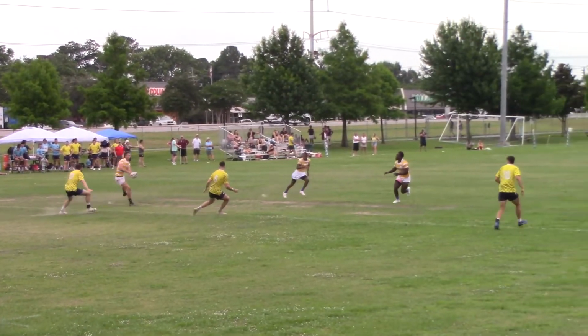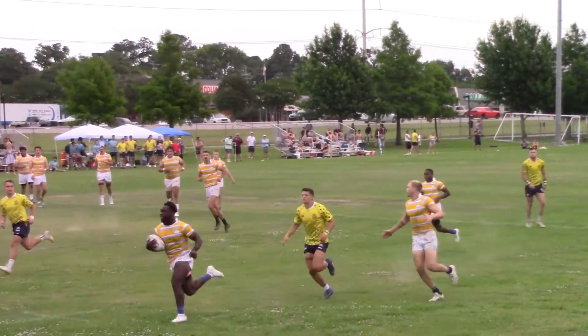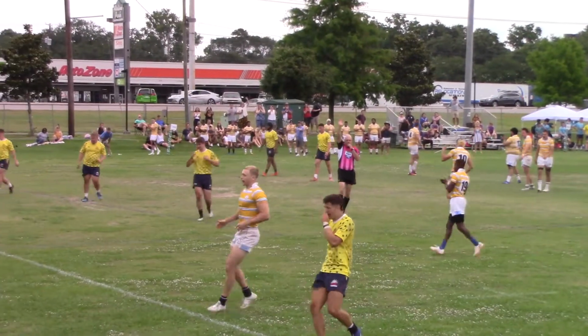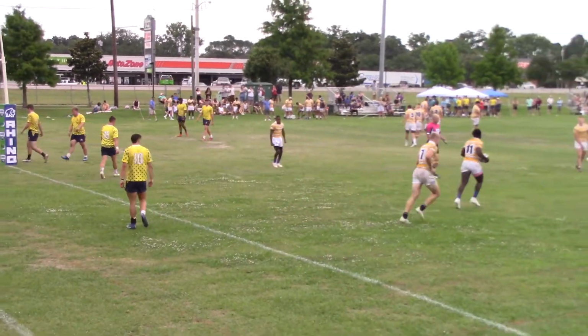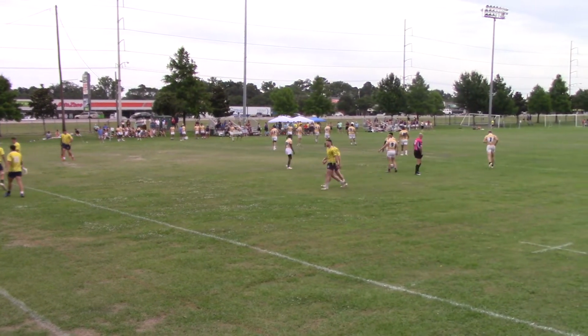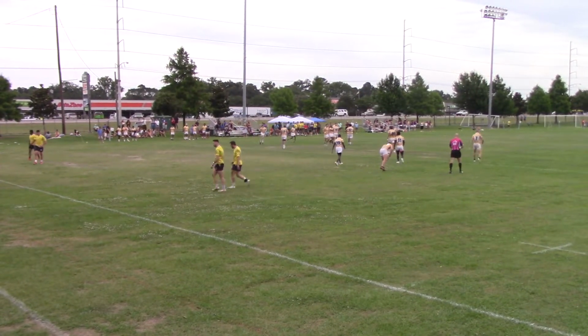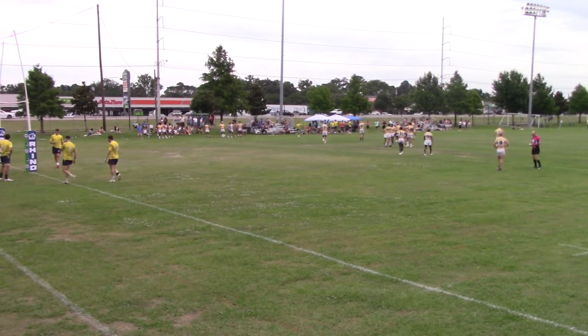Pelicans away with the ball from the scrum, flipping it back to the close side of the field, and makes the gap and makes him pay. Number 11 scores a try. Really nice line, really nice bend on the attempted tackle. Burst through with the speed and in for the try.